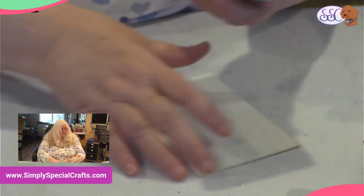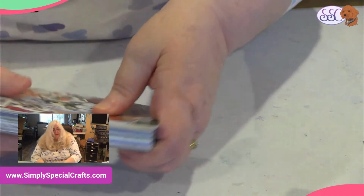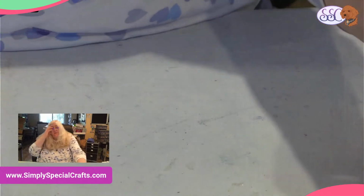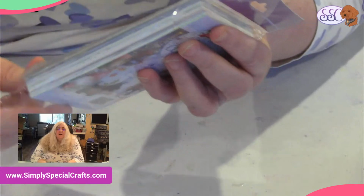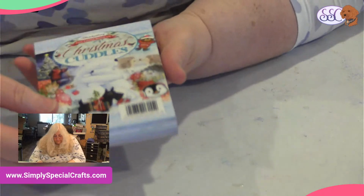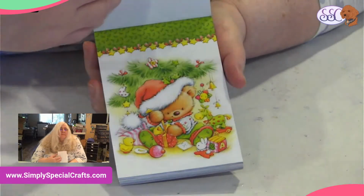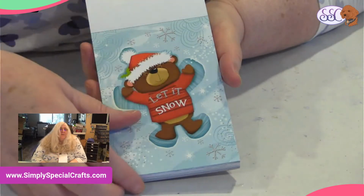Okay, that's the new reindeer. This is just released, the new reindeer little book. I know I'm not going to get that in there easily, so I'll just set that off to the side. Okay, this one's called Christmas Cuddles. Also one of the new little books for Christmas.